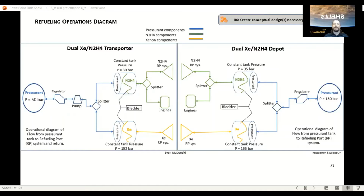The bladder creates a barrier preventing the pressurant and xenon from mixing, and allows the transporter to completely empty the xenon without an additional pump between the xenon and the asset.